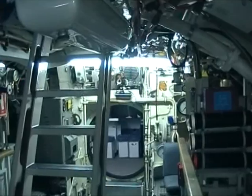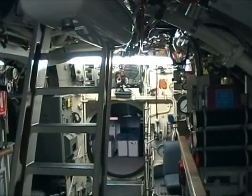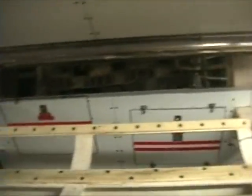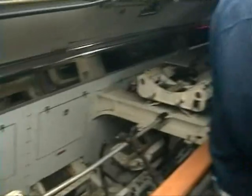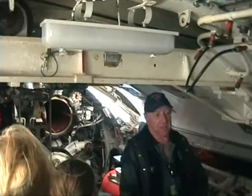Now when she was first commissioned, she was equipped with a Mark 8 torpedo. And the Mark 8s, they were designed and built in the UK in the early 1930s. They were built in the States under license. They were in service for many years. They were used in the Falklands War in 1982 quite successfully.